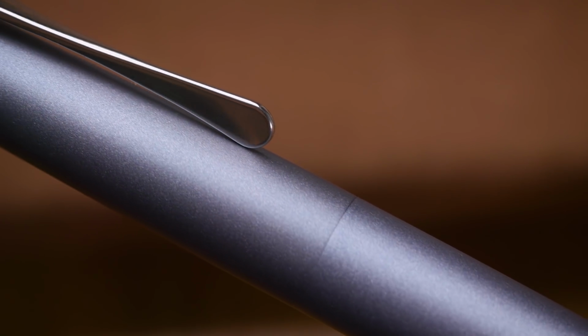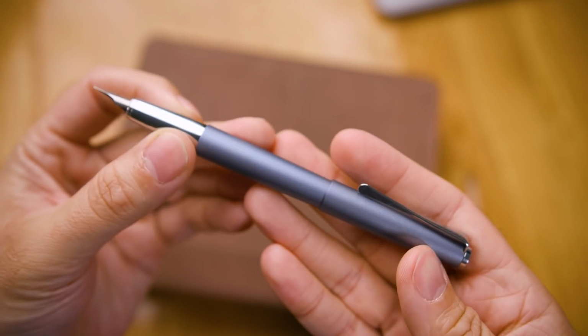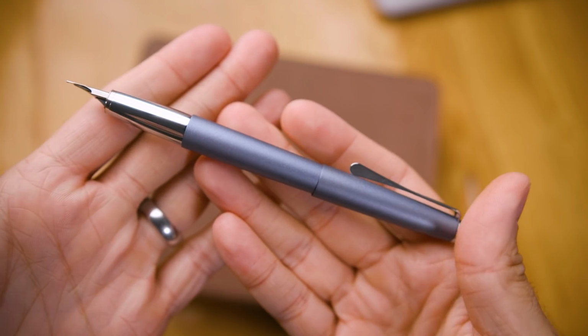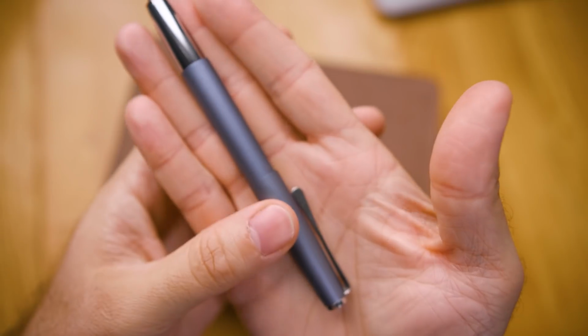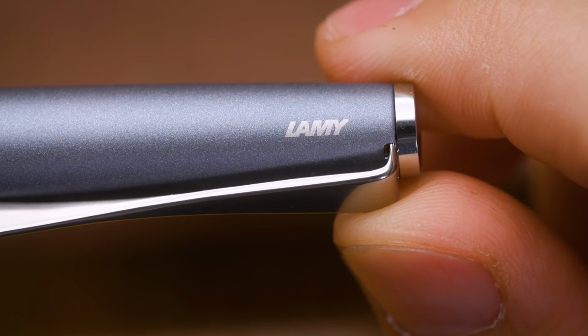If you don't want to carry around a LAMY Safari or something like that at work, this one would definitely fit that bill, especially if you like the way that the Safari and the All-Star write. This one I think looks a little cleaner, looks a little more polished. Really fits that bill nicely. The color is going to be a blue-gray, matte lacquer finish, and honestly, it looks pretty nice. It doesn't have a lot of glare to it, doesn't really show any fingerprints. It's got a really nice texture. It feels really good in hand.